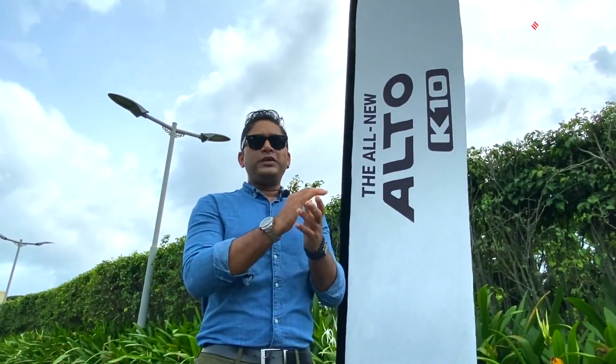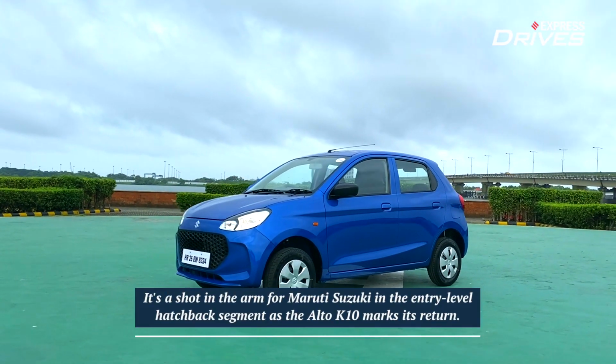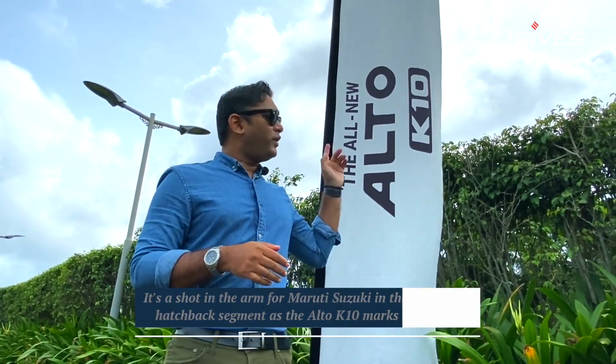It has 43 lakh happy customers. It was also India's number one car for 16 years. And it is also one of the most popular choices for first-time car buyers. We are talking about the new Alto K10, and we are here at the National Media Drive, and we're going to find out what the new K10 is all about.